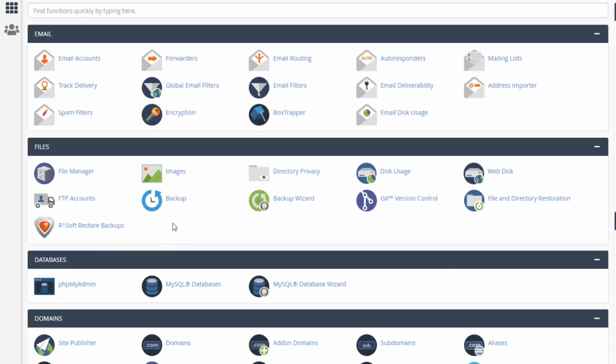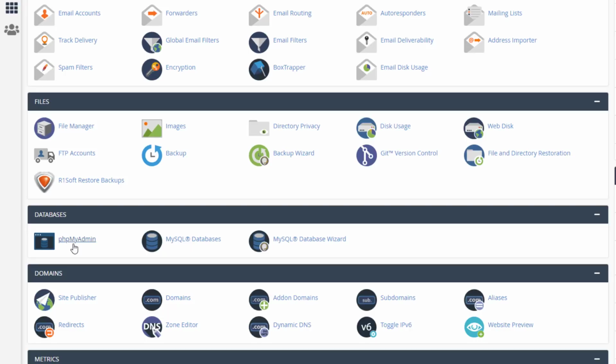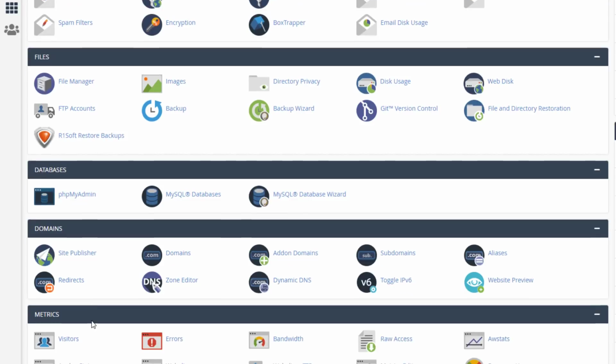The next section is files, so you get access to the file manager, so you can edit your files without going to FTP. And you get a backup wizard, and this is the premium backup restoration service, R1Soft. Next section is databases, so that's where you edit your database, where you can create users, create a database, and so on.